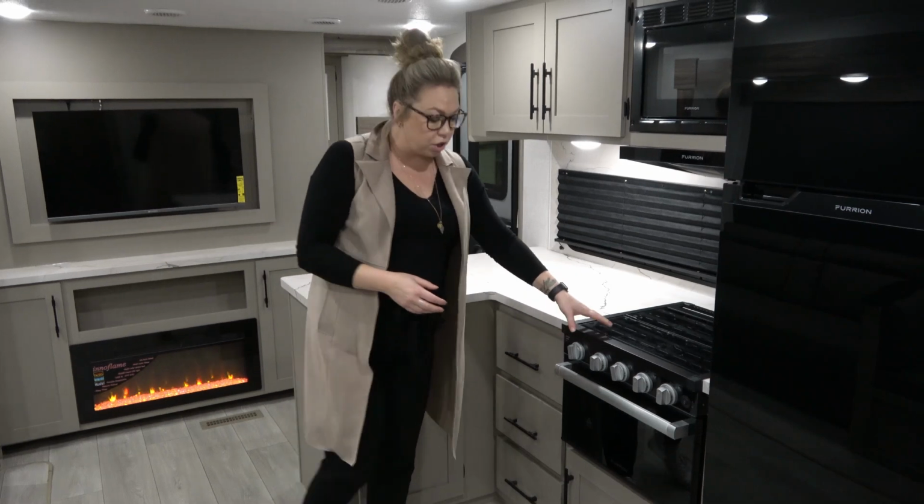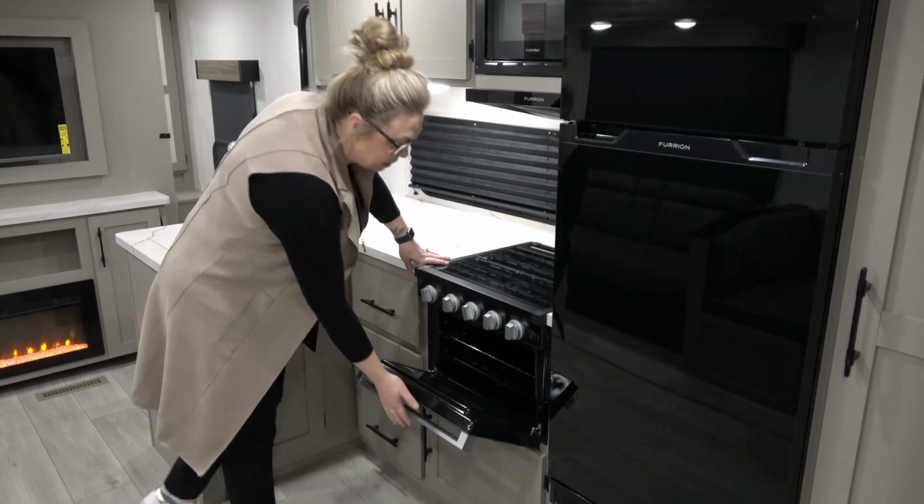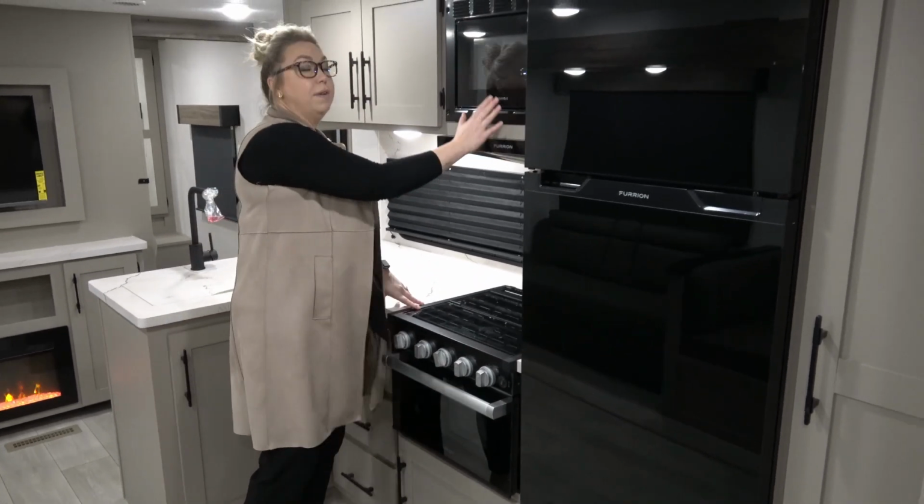You've got the 3-burner cooktop, small oven. I'm not gonna lie to you, you're gonna stick some buns. That's where I put my buns and my bread. And then you do have your hood fan and your microwave as well.